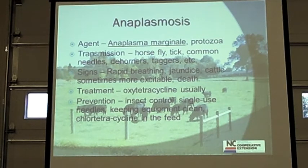Anaplasmosis, has anybody ever heard of this one? This is a tick-borne disease. This is kind of an interesting one to me because we tried to eradicate it in the U.S. back probably 25, 30 years ago, something like that. Maybe been longer than that.